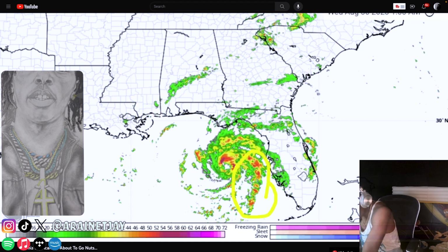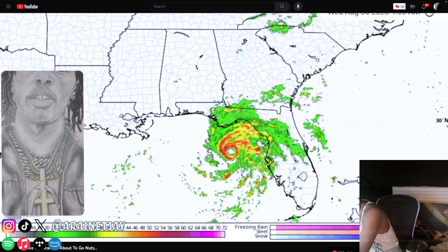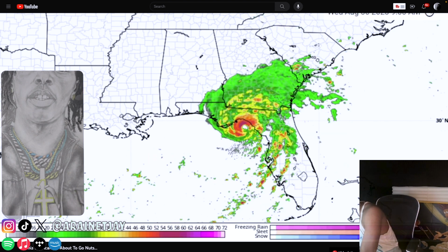You see how you have these groups of supercells kind of moving up on the lower right side of the system. That's where we're going to be watching for waterspouts and tornadoes. It looks like the majority of that activity will be happening from around 4 a.m. tomorrow until, I would say, probably noon to 1 p.m. The NAM is also showing landfall somewhere between 9 and 10 a.m.